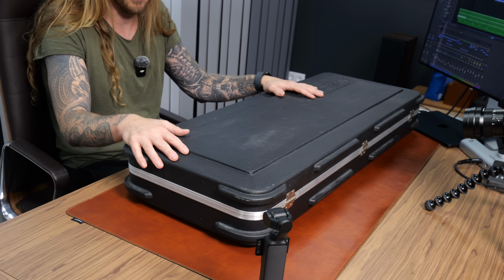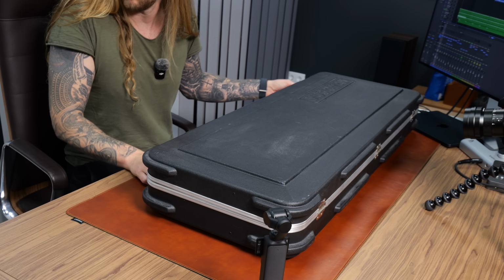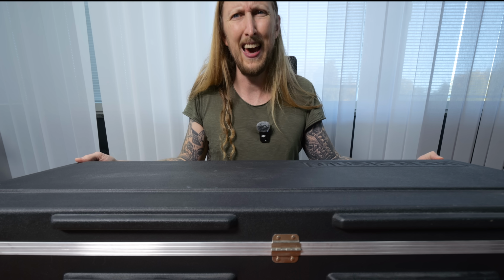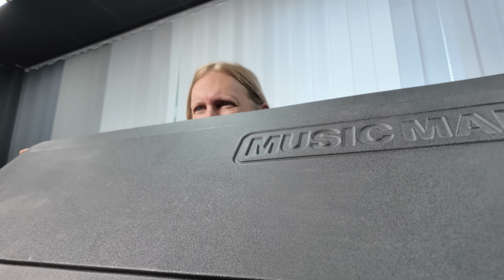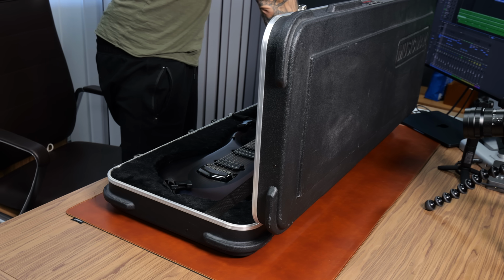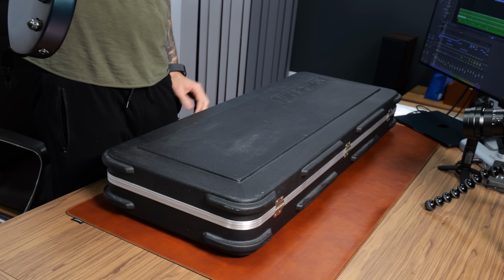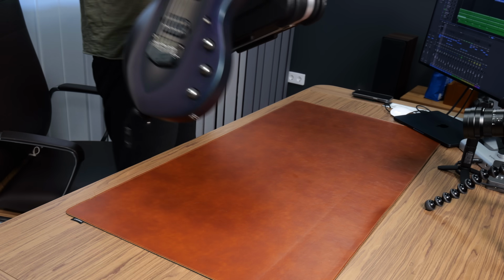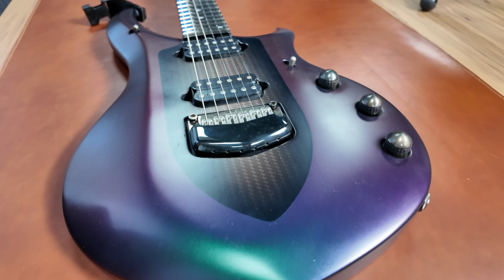I paid 2,700 euros for it, 30,000 Swedish crowns. I'm going to check it and make sure it's in good shape. So here we go. Let's open it up, baby. And there it is. Hell yeah, man. I see immediately that it needs a little TLC in terms of the finish. But take a look at this. There it is. Mystic Dream finish right there.